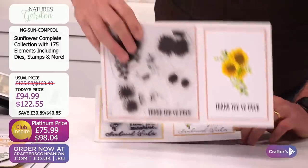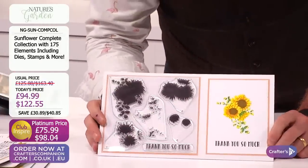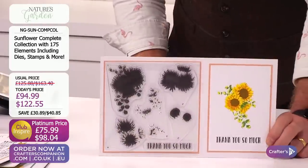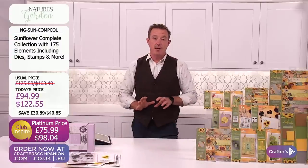And then lastly in this set, if you love doing your layering stamps, then this set is absolutely for you. Once again, that is your sunflower bouquet. All nice and easy to do because it's all numbered up for you to create beautiful images like you are seeing just there. Record time I've got through that.